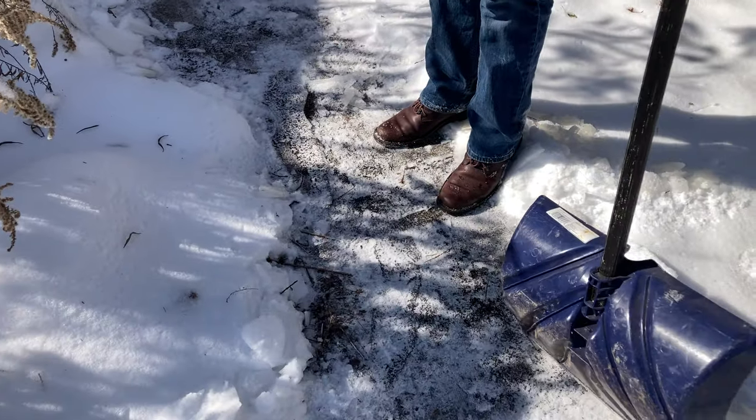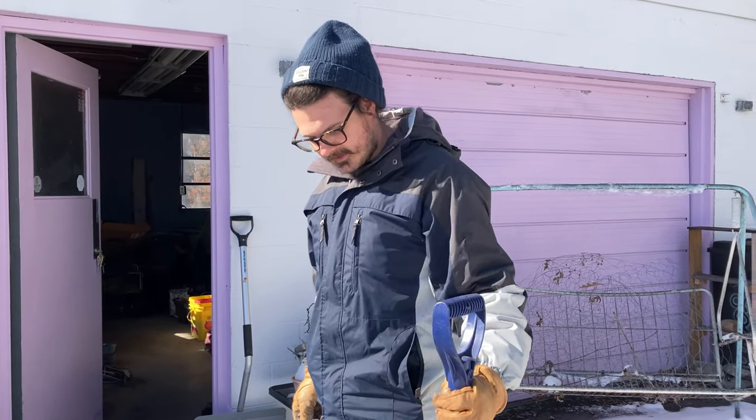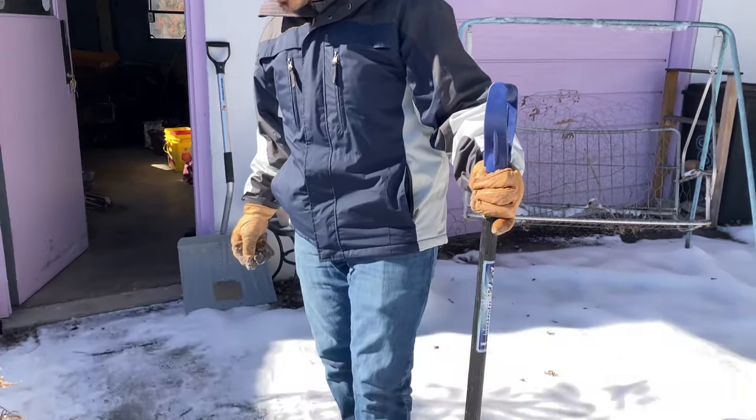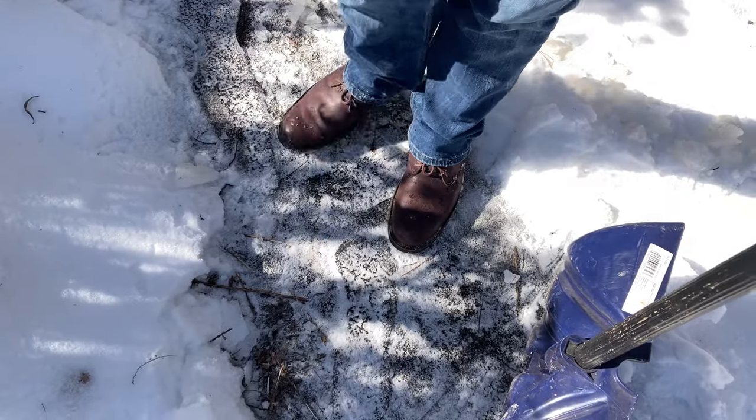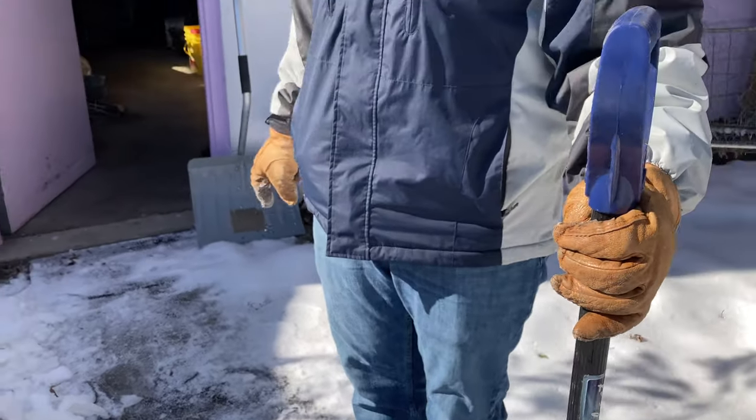Even the ice, right? Yep. We'll see. It's not super slippery though, for some reason. Probably because of the snow, I guess? Yeah. Okay. But the mat in front of the door is very slippery.